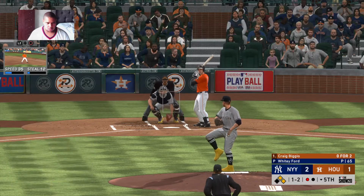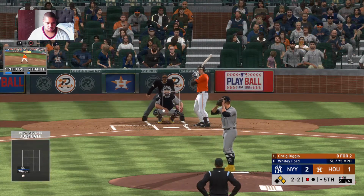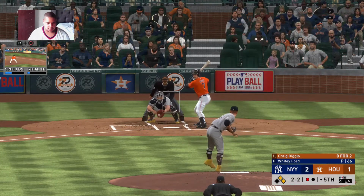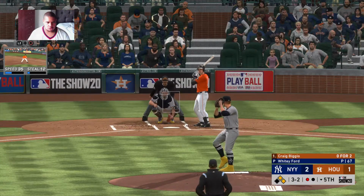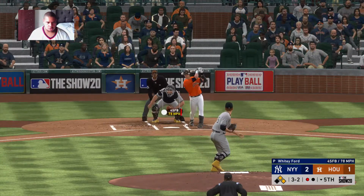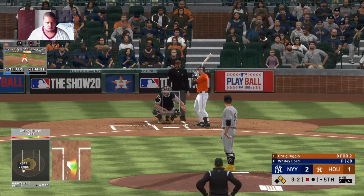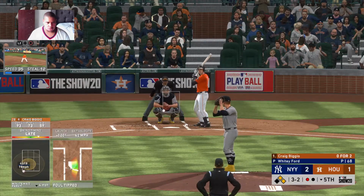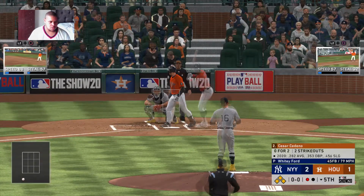Hidalgo at second. Ausmus is over at first with 1 away. And that misses 2-2. And they're working the outer half here, but that one's wide for ball 3. For the guy on the mound, this is one of those innings where nothing comes easy. He's thrown a bunch of pitches, and this AB hasn't been any different. Definitely laboring at the moment. Fastball too low, and that's ball 4.